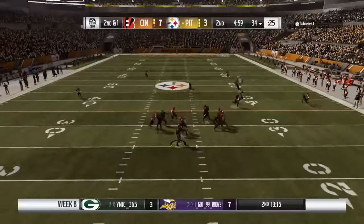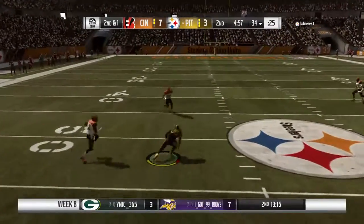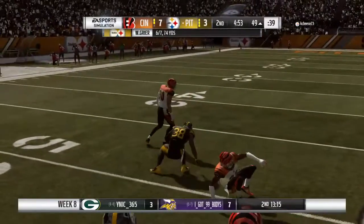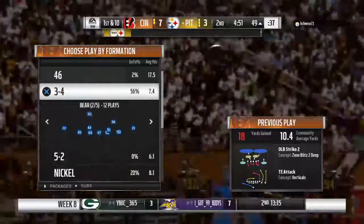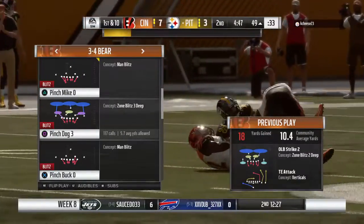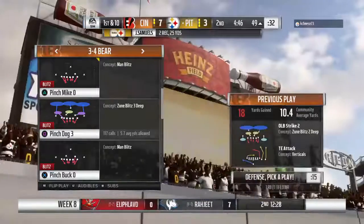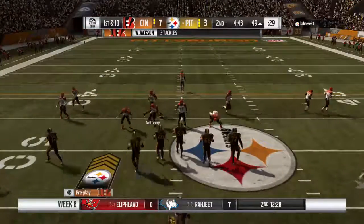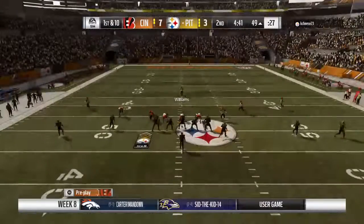They'll set up to throw. Wide open receiver, complete. And he'll be taken down, but not before he gets into enemy territory. The Steelers able to pick up 18 yards there. Back-to-back good plays have them on the move on first down.